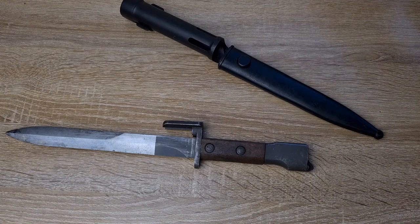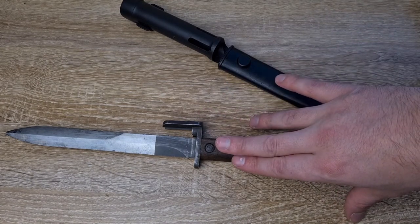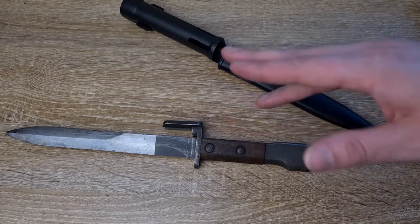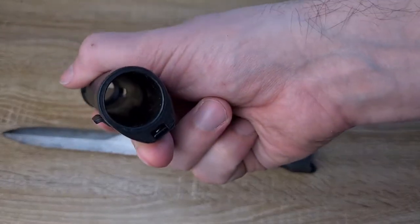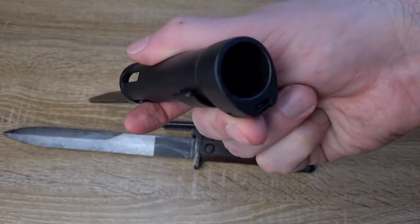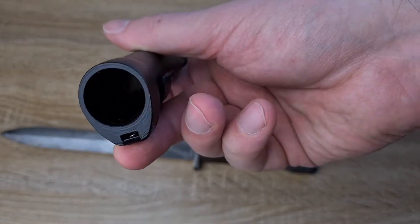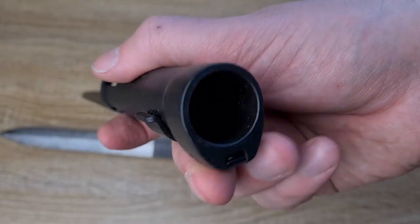So with the adoption of the new muzzle device on the FAL to accommodate the new rifle grenade, they had to design a new bayonet. And that's what we have here, the FAL Type C, with our 22 or 22.6mm muzzle ring, socket would be the correct phrase.